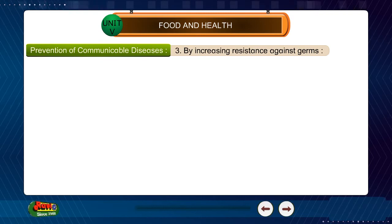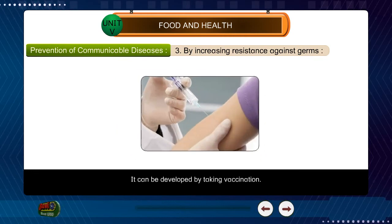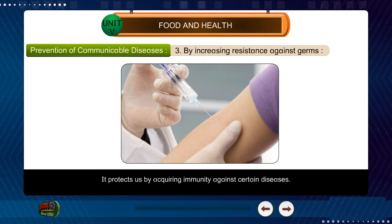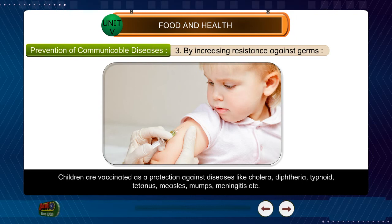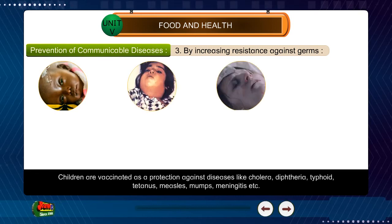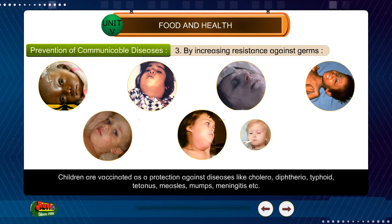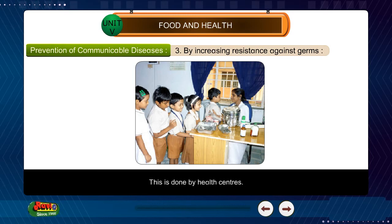3. By increasing resistance against germs. Resistance to disease germs is called immunity. It can be developed by taking vaccination. It protects us by acquiring immunity against certain diseases. Children are vaccinated as a protection against diseases like cholera, diphtheria, typhoid, tetanus, measles, mumps, meningitis, etc. This is done by health centers.